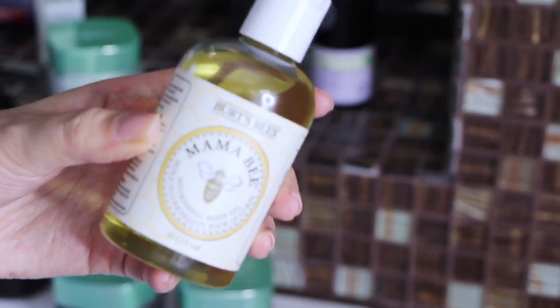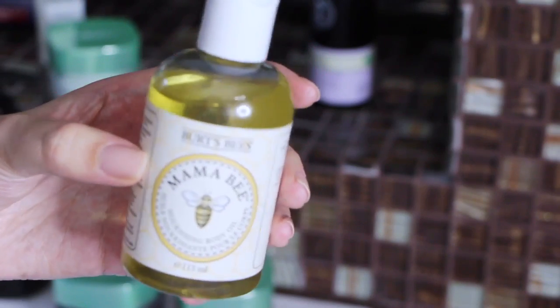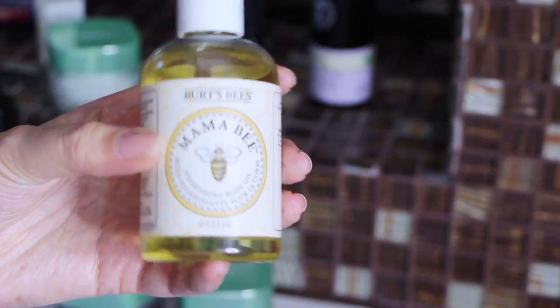This is the Burt's Bees Mama Bee. It's just got a really low-key citrusy scent. Very nice to massage in, and it's got a good cap. Some of them have got pore caps and things like that. This one just works really well for me. I know that's a weird thing to single it out for the packaging, but you wouldn't believe how many oils are just a nightmare to get out and then you give up.